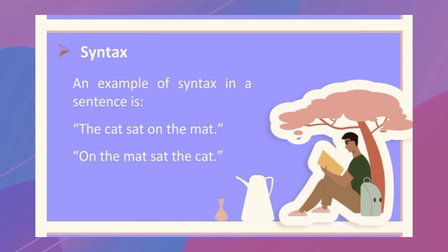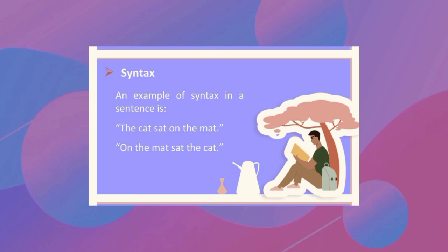If we were to rearrange the syntax of this sentence, it would change its meaning. On the mat sat the cat. In this case, the object mat comes before the subject cat and the verb sat, creating a different syntax and a different meaning to the sentence.